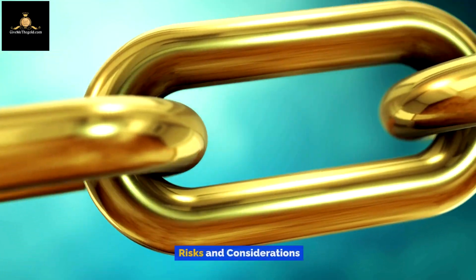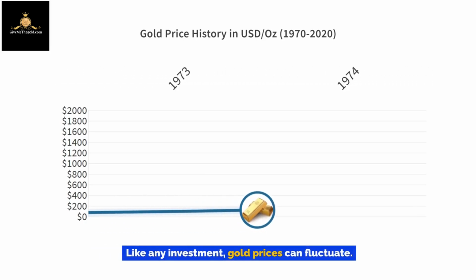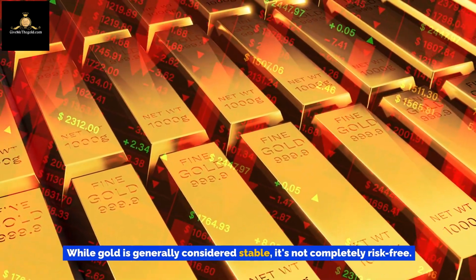Risks and considerations. Market risks. Like any investment, gold prices can fluctuate. While gold is generally considered stable, it's not completely risk-free.